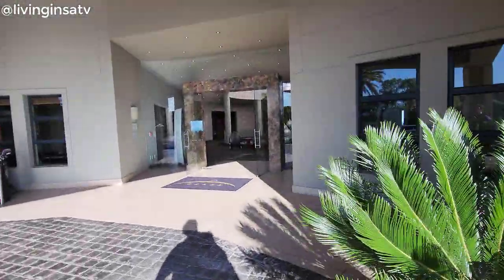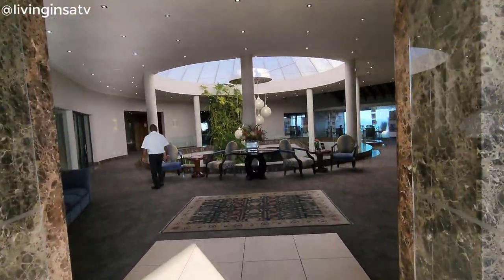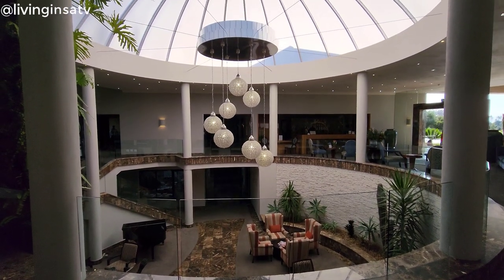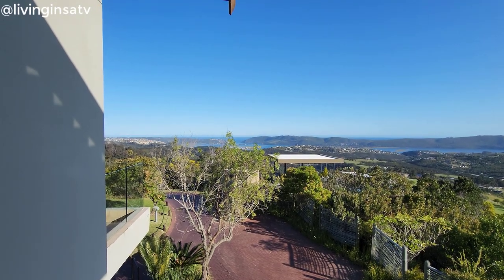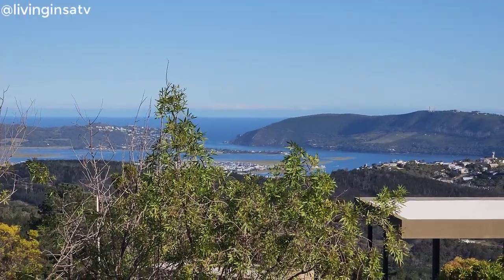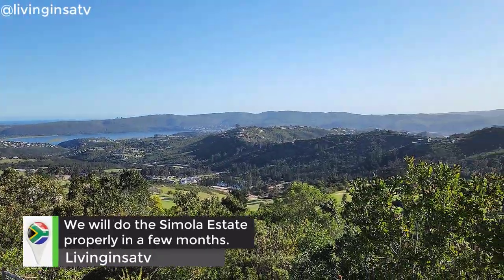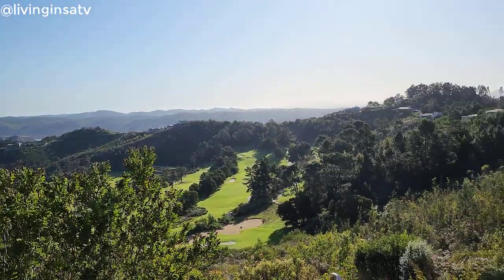Welcome to the golf club. Nice, typical entrance, nice marble. Okay guys, let me give you the view from here to the Knysna Keys. Just a little bit of this tree in front of us, but it's not a problem. Look at the nature around us. Completely amazing.